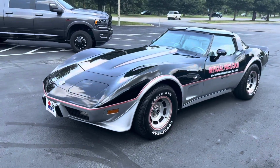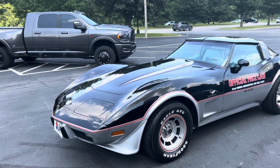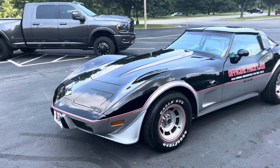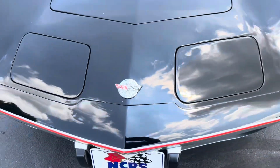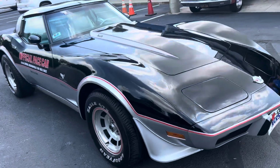It is a 62nd annual Indianapolis 500 pace car from May 28th, 1978. Official pace car, really cool. 25th anniversary, 1978 Chevrolet Corvette. We're going to take a look at it today. Really nice car. Hard to find them.